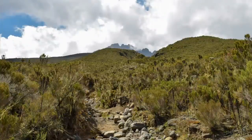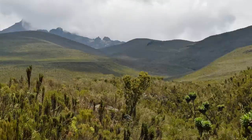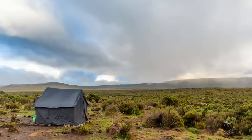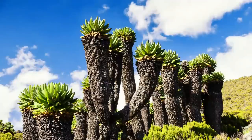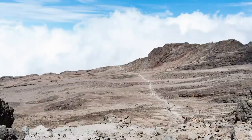The third zone, the low alpine heath and moorland zone, begins at 9,200 feet and reaches to an amazing 13,000 feet above sea level. At this level, it's a bit drier than the rainforest and temperatures get a bit cooler. You will find a mixture of tall grasses and giant flowering plants like the senecio, a plant in the daisy family.